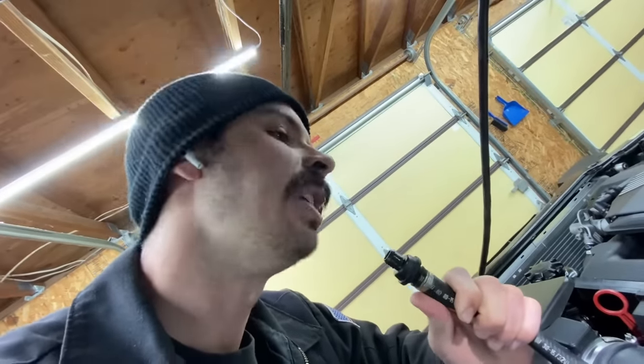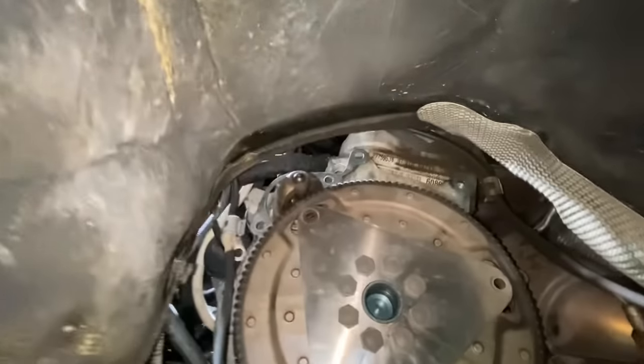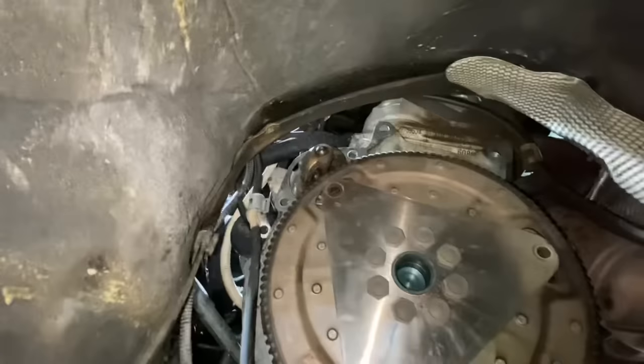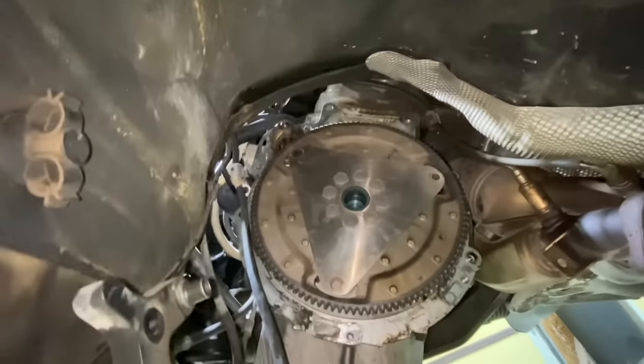I got nothing coming backwards, so I'm good on that. And then I just need to smoke test the intake when I'm done. Other than that, everything's looking good down here. What's up, Sage? The rear main is nice and dry. I have that vacuum hose that was repaired up there to the vacuum canister. So anything that I need to address while I have the transmission out is already addressed, which is good.